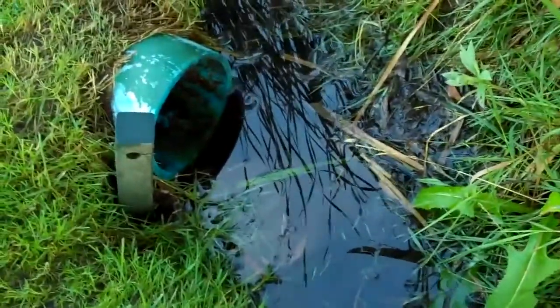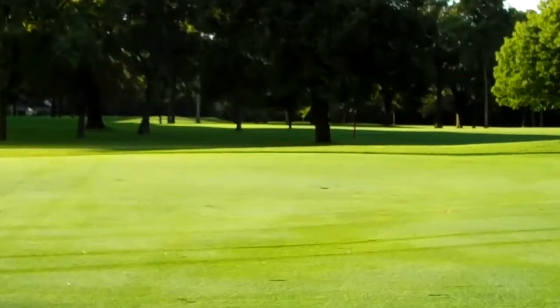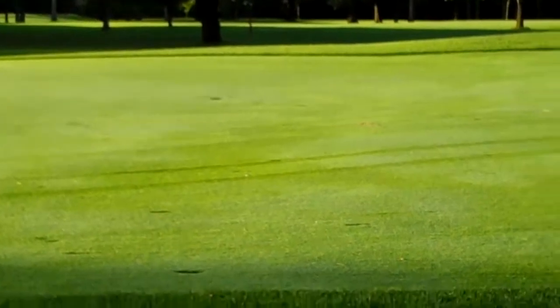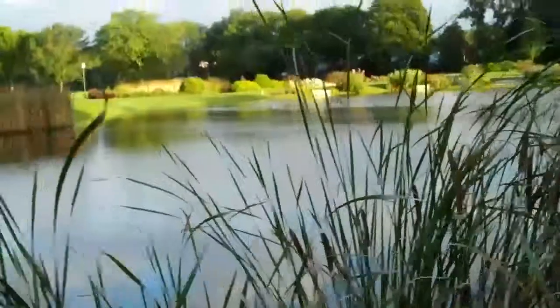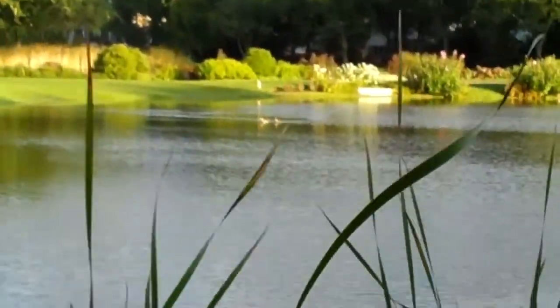So this is the line that runs through the golf course over to the underground storage vault that you can see back in the horizon there. And right now it just gravity feeds back into the ponds here that we use as a reservoir, and when we irrigate at night, then we pull from this water here and irrigate from this pond. So it works out wonderful.